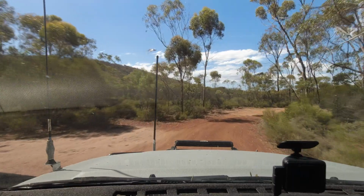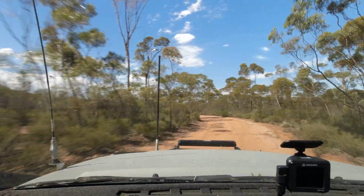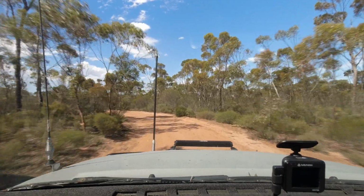We're going to go past Peak Charles and then make our way up to Dundas.